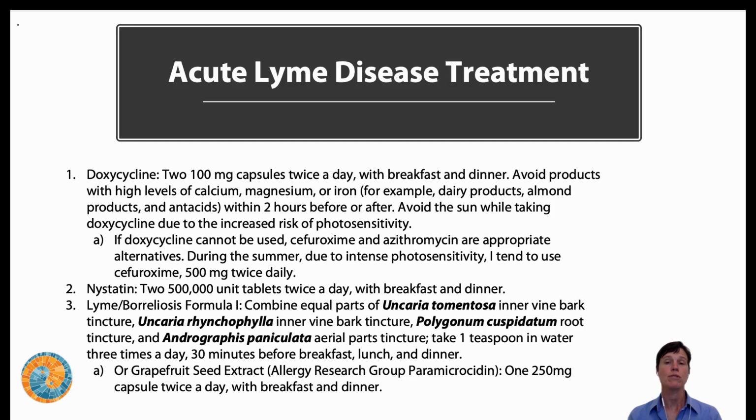So we're going to use those principles in creating our treatment plan. Now I'm going to review templates that I've used for years treating patients with acute tick-borne disease. So here we will talk about acute Lyme disease treatment.